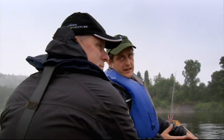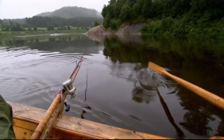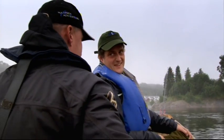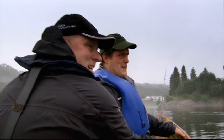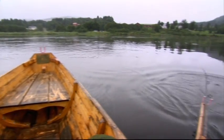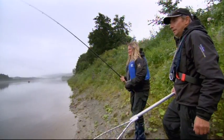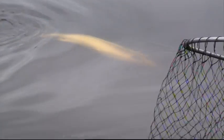How big do the fish get in this river? Yes, 30 kilos. 30 kilos. That's over 60 pounds. Yes, it's nearly 70 pounds, I think. Oh my goodness me. And just 20 minutes in, there's proof that this river is chocker. When there's a commotion on the riverbank, my producer Chloe has hooked a beauty.